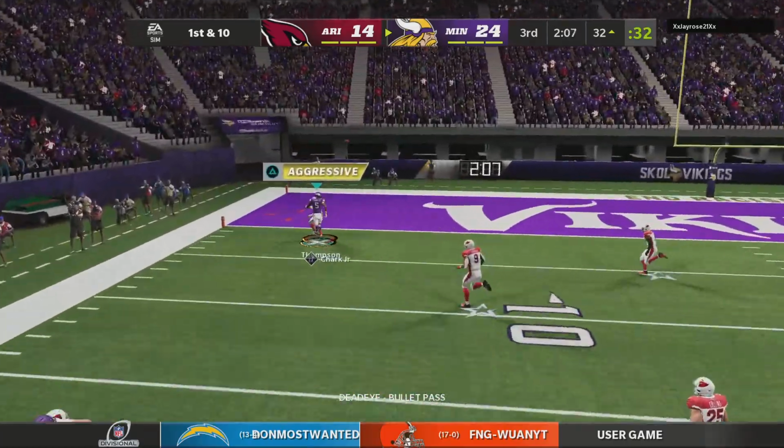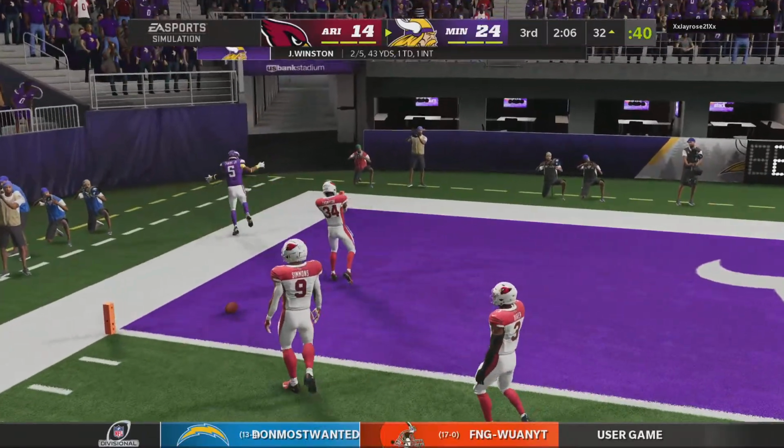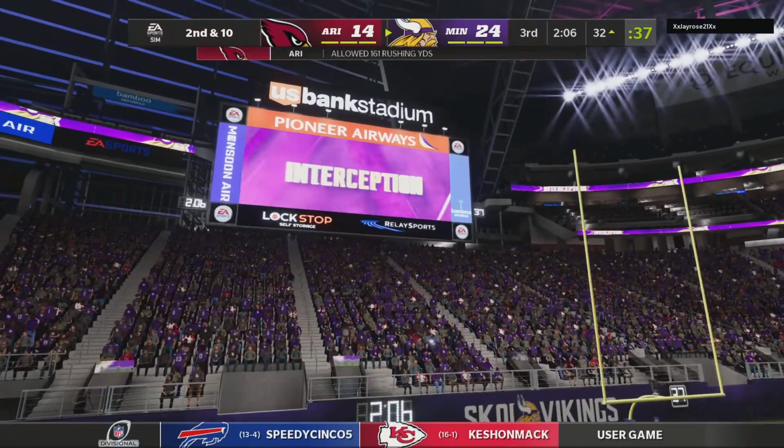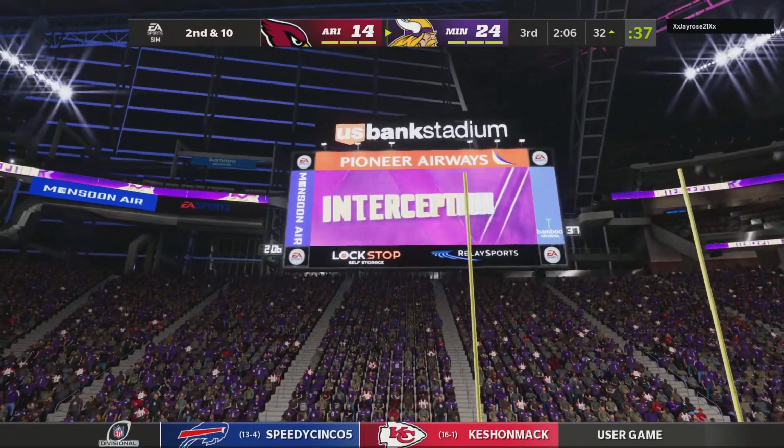And he'll let this one go deep for Chark. And this one almost intercepted. Had a chance to come down with it in the end zone, but could not hang on.